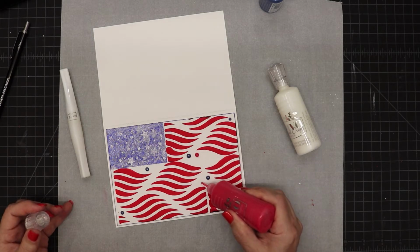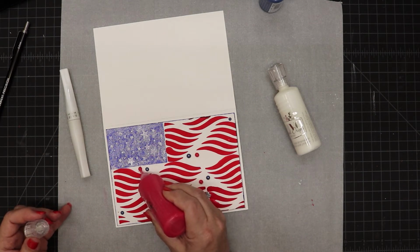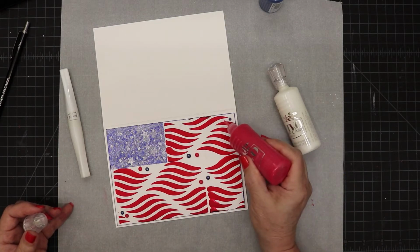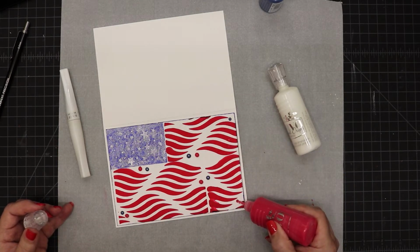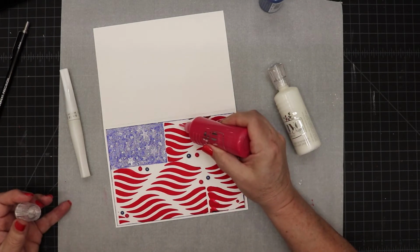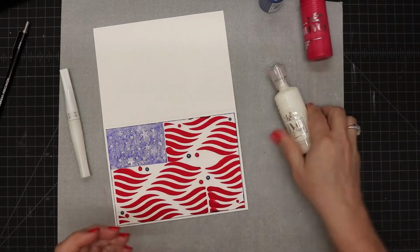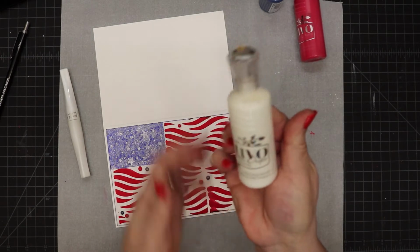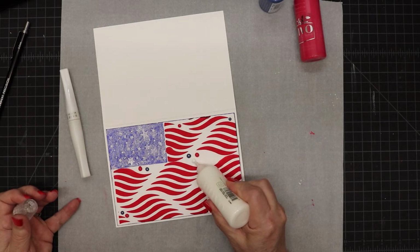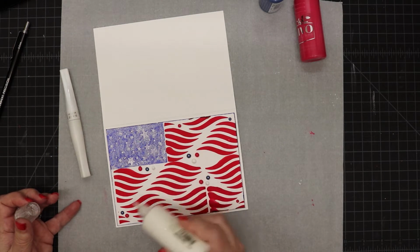And this is the red berries crystal drops. And the white one is called Frost White. And here I'm just trying to balance everything out. Like I said, I'm new at this. I just kind of go as I go. Nothing's really planned. But sometimes that's the best way. Sometimes those are the best projects.